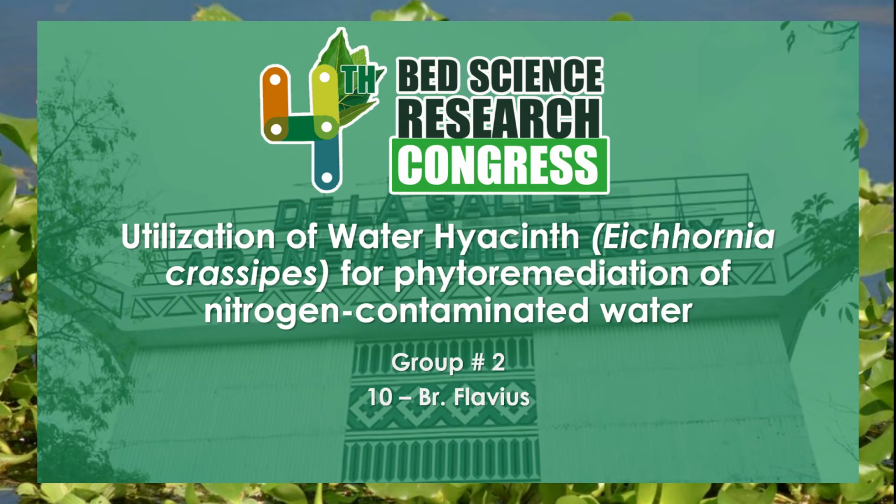Phytoremediation of Nitrogen-Contaminated Water. I would like to present to you our research team: De Guzman Mar Aljon, Esguerra Thomas Ivan, Reyes James Frederick, Sobredo Mar Lawrence, Dais Hannah Lizette, De Leon Justine, and Licuanan Juliana Marie.